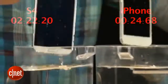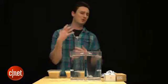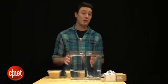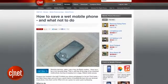So a clear win for the Galaxy S4 there. It lasted way longer than the iPhone 5, even if the screen was going very funny towards the end there. But that is not the end of it, because we're going to give both these phones a second chance at life using CNET's guide on what to do if you've dropped your phone in water.